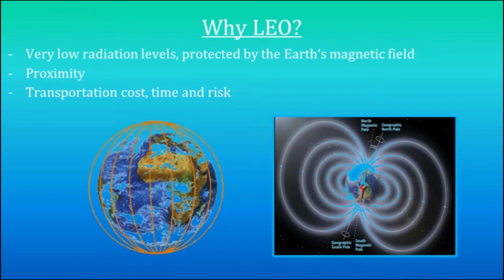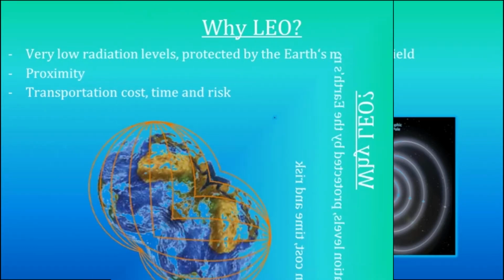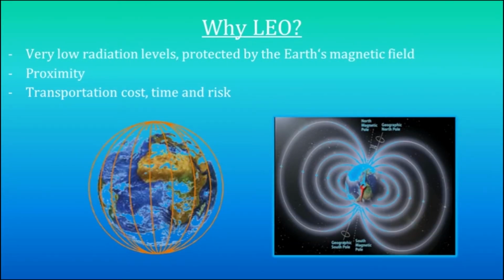Why did I choose low Earth orbit as a location for my settlement? Number 1. The low Earth orbit is protected by Earth's magnetic field. It has very low radiation levels and radiation shielding requirements are minimal. Number 2. Proximity. Distance is one of the main reasons because low Earth orbit is only few hours travel from Earth. If the settlers are unhappy, they have an option to return back to Earth. Transportation costs, time and risk are lower compared to other faraway settlements.